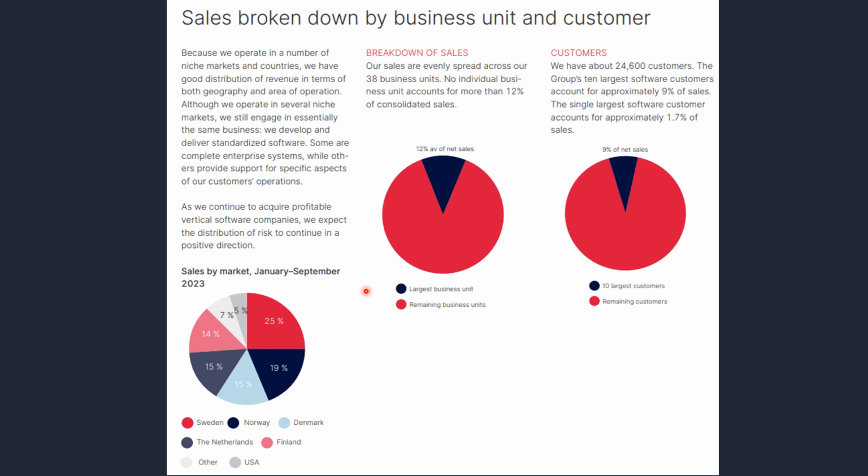in terms of geographies. Now looking at the largest business unit that they have, it only accounts for 12% of net sales, not 50, not 30, but 12% of net sales. So again, quite a low figure here, which is good for the diversification. And we can also see here that the 10 largest customers amount for only 9% in total of net sales. So again, they're also diversified in terms of their customer base.